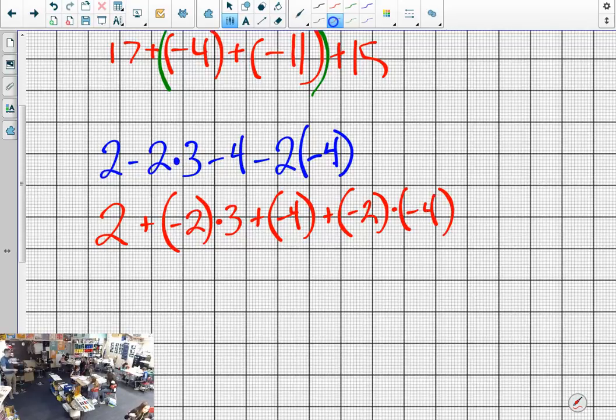Now these multiplication dots are not necessary, but I do things that aren't necessary so that my brain doesn't have to work any harder. Then we could apply the associative property if we want to make this even cleaner, even nicer. What could I associate together? Patrick? Solving this first would be nice. And we're going to do that first anyways because it's multiplication. But also solving this first would be nice because that's also multiplication.